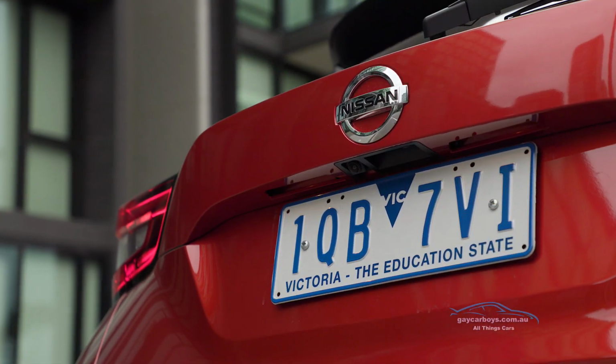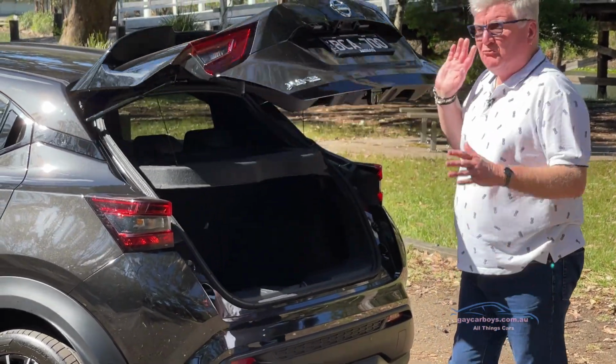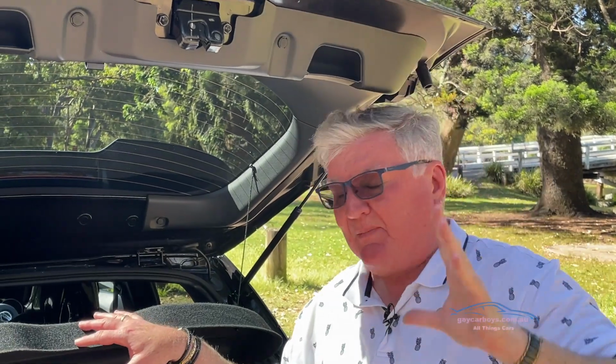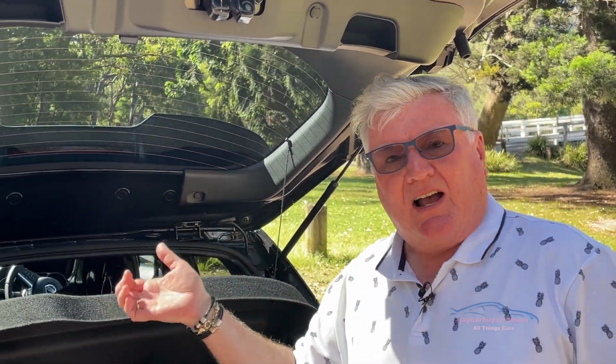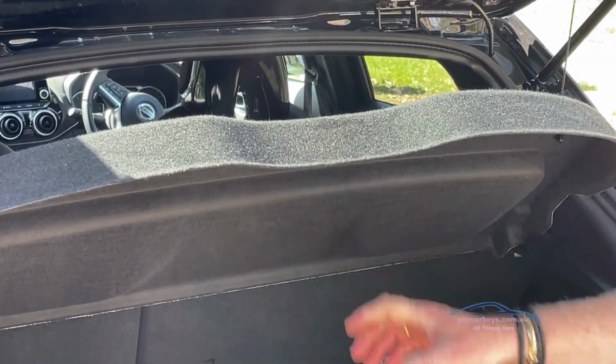Of course, the rear also has a little reversing camera and a quite easy to open rear hatch. Of course, this is a manual affair, this tailgate, which is absolutely fine by me. There's a hard cover to cover up your gear that's in the back. You can also use that as a parcel shelf.